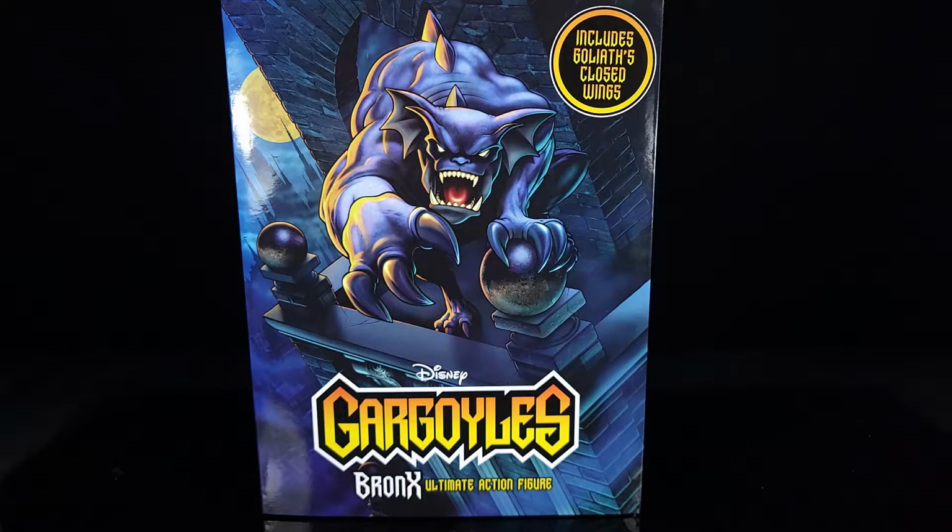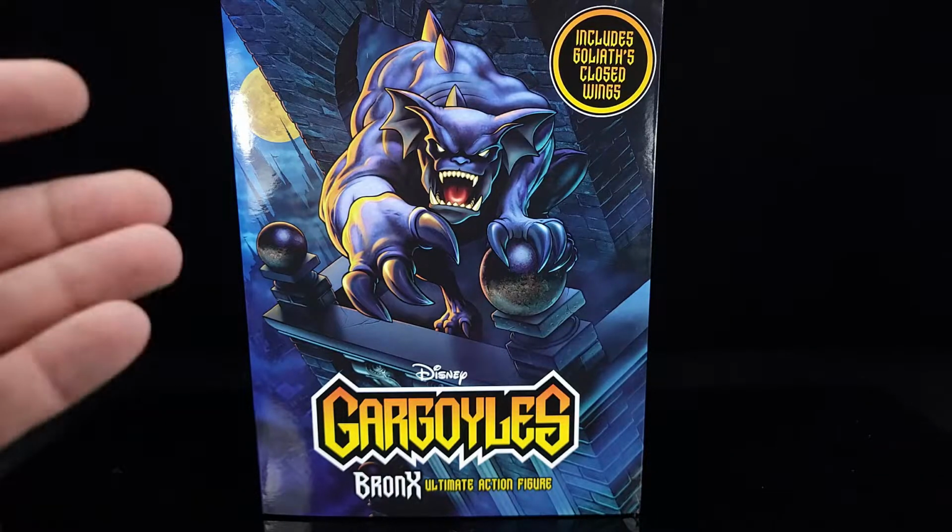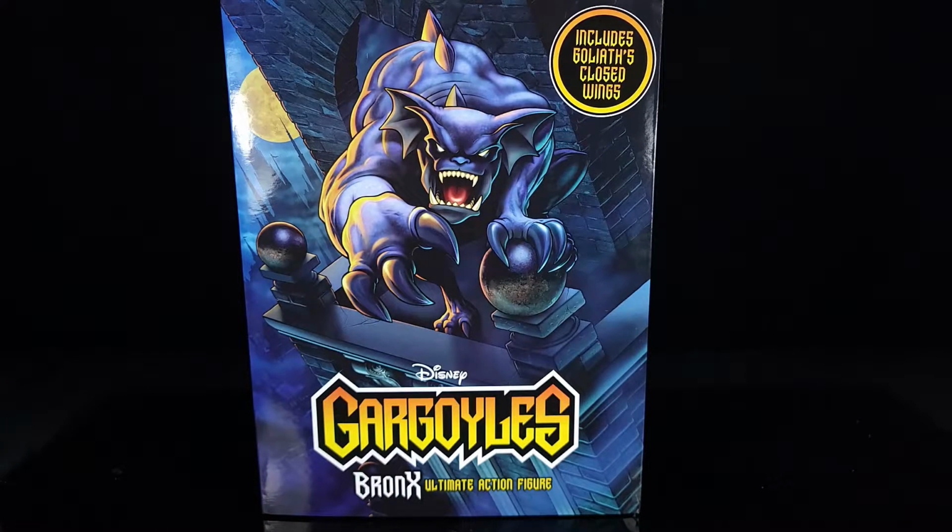What's going on, guys? On this Shoky Quickie review, we're going to be taking a look at something new from the Neca Disney Gargoyles line, and it is their Ultimate Bronx. Now you're thinking, well, how can they make an ultimate version out of a dog?